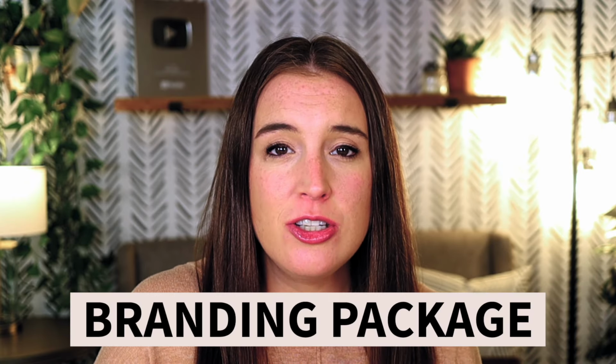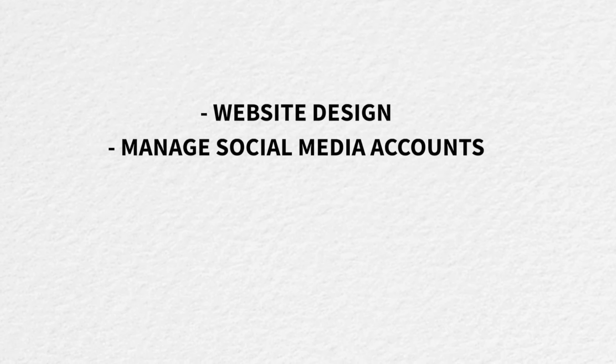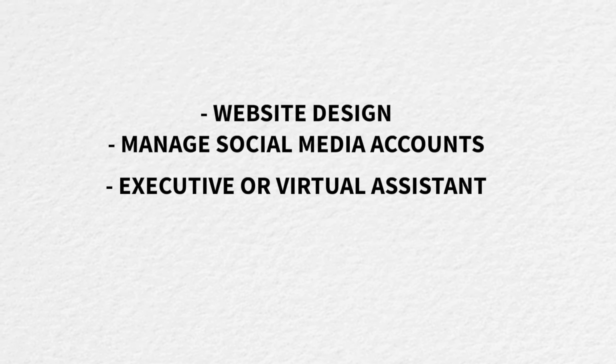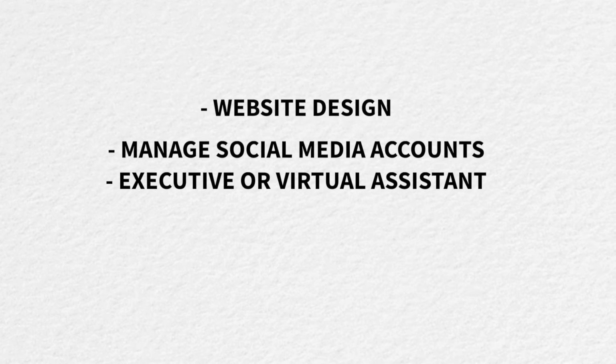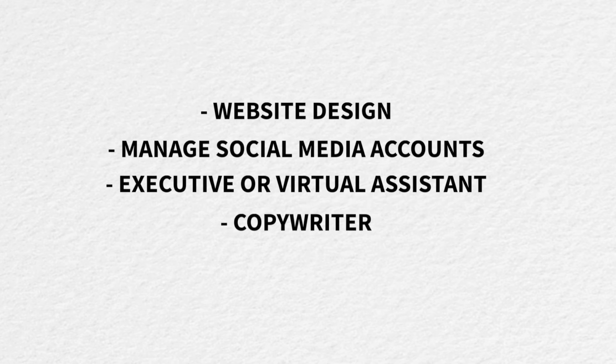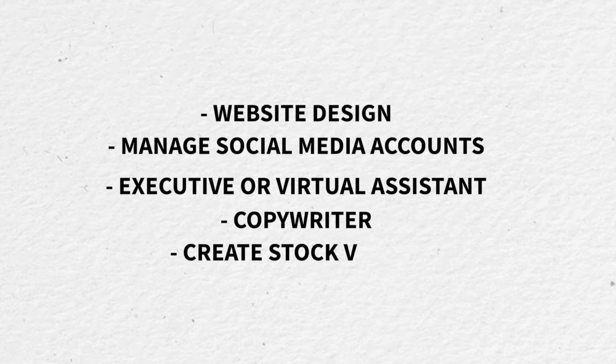So a few examples of some services that you could offer online would be designing a customized business branding package. Business owners are looking for this all the time when they are looking for graphic designers who could offer this so they're not having to create their own from scratch. You could offer website design. You could manage someone's social media accounts and create graphic designs for that. You could be an executive assistant for an online business owner or a VA, a virtual assistant. If you love writing and you're good with words, you could be a copywriter for an online business. If you're a photographer or a videographer, or maybe you haven't explored that yet, but you know you have a knack for one of those, you could create stock videos to sell online.